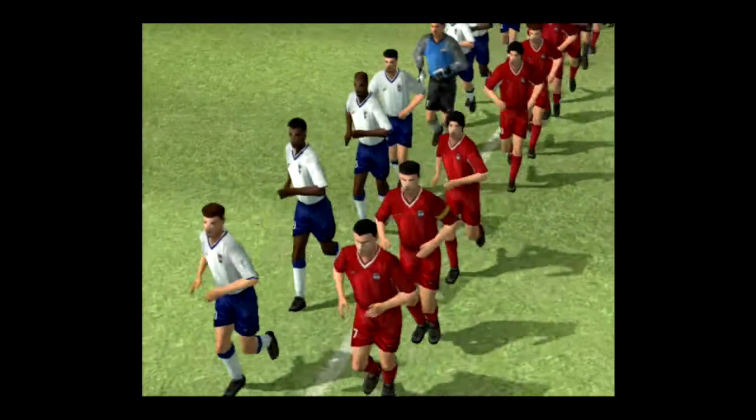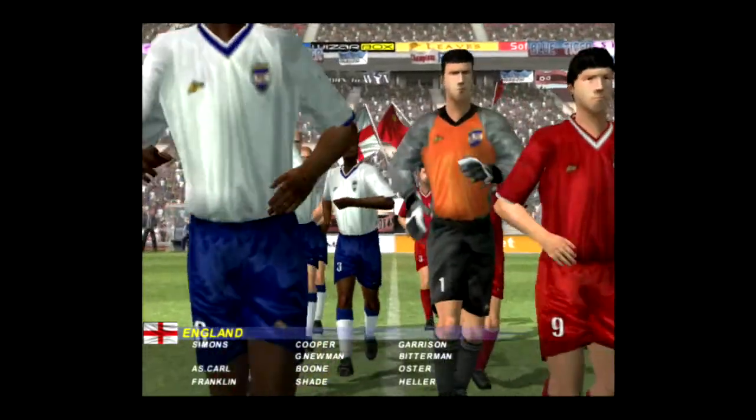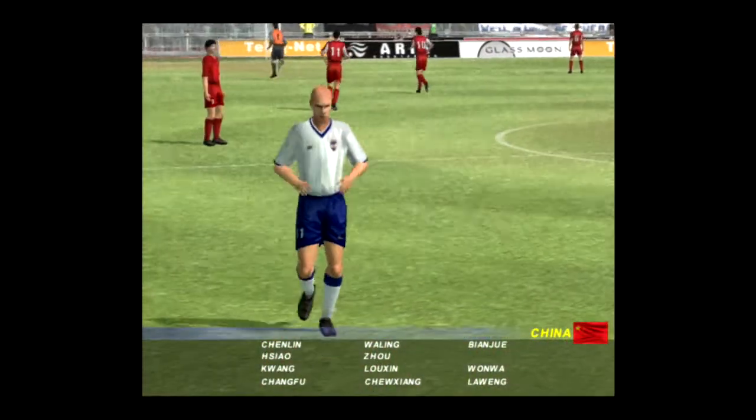Get on with it. Good afternoon and thank you for joining us. Today's friendly pitches two excellent teams against each other. It's guaranteed to be a great match. The temperature is perfect and the pitch is in great condition.